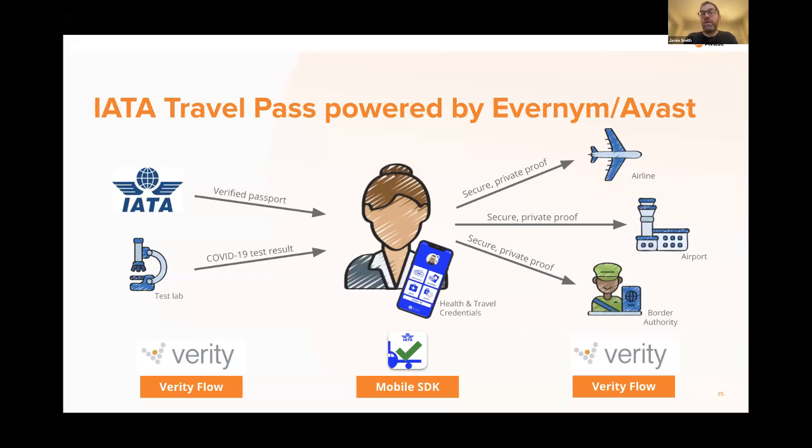So IATA use our verifiable credential exchange software called Verity. For the labs, they've been using Verity, but also an application we call Verity Flow, which is a web-based portal. So no coding, no integration. All done on a tablet or a PC. I can just log in, start issuing credentials. And I can request a passport, for example. Check it matches the sample we took when you came in for the test.